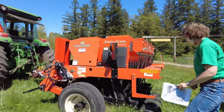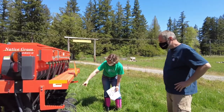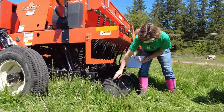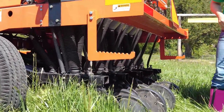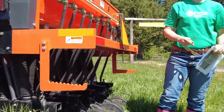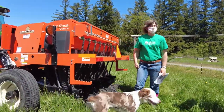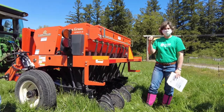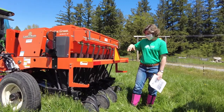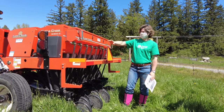So basically how this thing works is the discs are cutting slits, and then the tubes are dropping your seed in, and then the press wheels are pressing the soil back together. Two really critical things to remember are don't back up, because then your discs are going to get clogged with dirt, and you're going to have to get down there with a screwdriver and dig it out. I've heard people say that. And you've got to pull it out of the ground when you make turns, through the hydraulic mechanism.